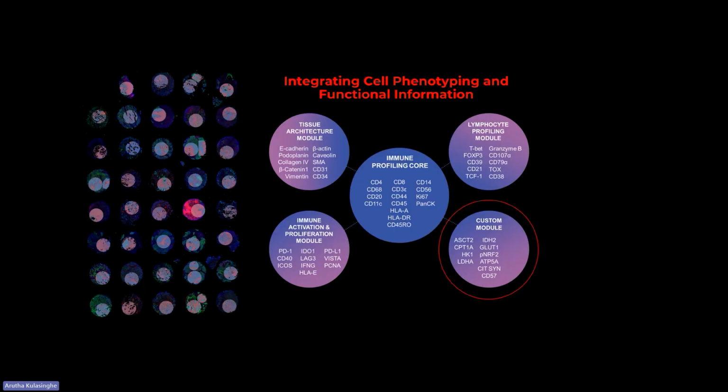And so we built a panel of about 50 markers spanning tissue architecture, immune infiltration, immune profiling, lymphocyte, and this custom module, which involves enzymes against metabolic activity that is allowing us functional insights into cell phenotype. So we can overlay functional data over cell phenotype alone.